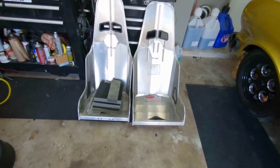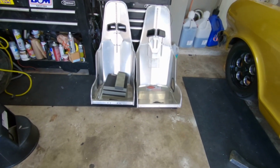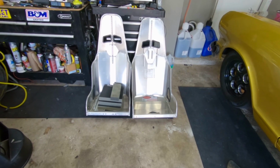But first things first, get these out of here, get these brackets on these seats, get everything mounted up, somewhat mocked up where I want to lean back and all that kind of stuff. Get them in the car and start adjusting.